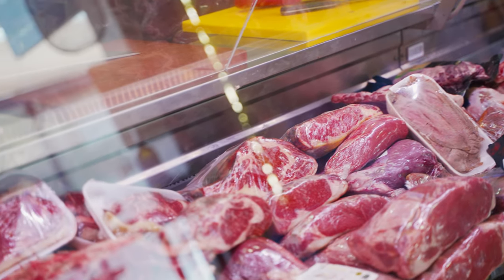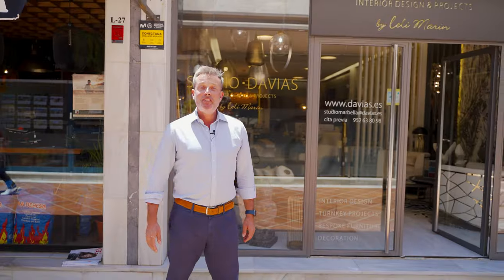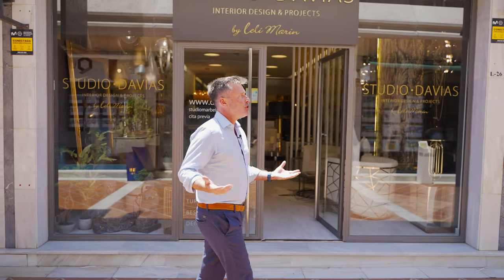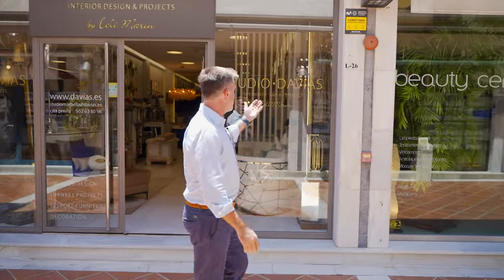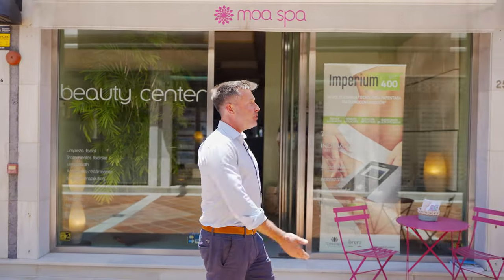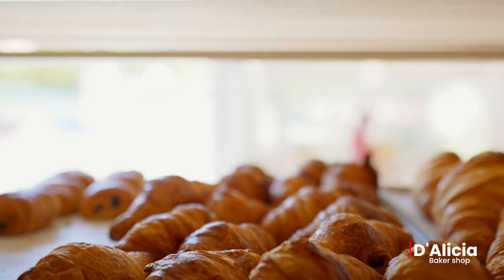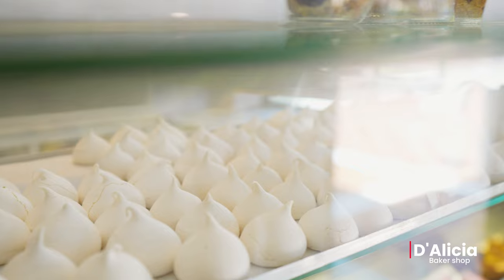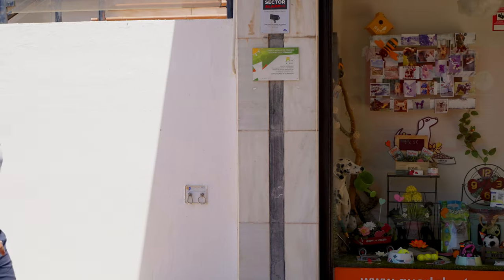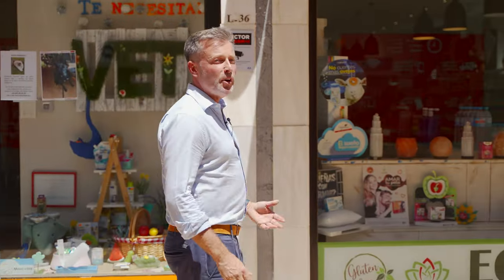Okay, so we just met Ruben, and there's so much in the commercial center to offer. We've got interior design, beauty centers, hairdressers, news agents just over here. Well, it doesn't stop, so we've got a vet here as well, of course. There are so many different types of shops in this commercial center.